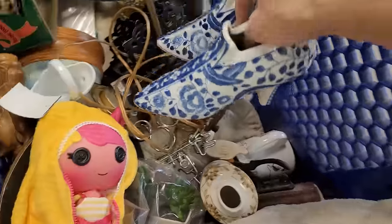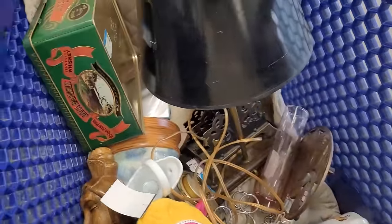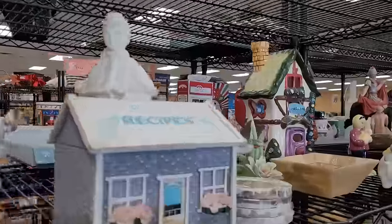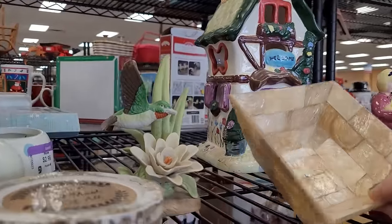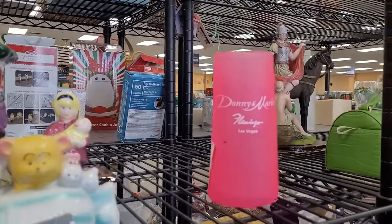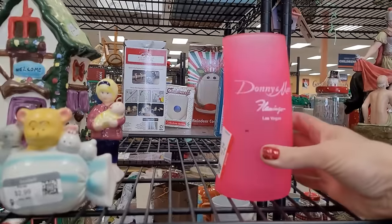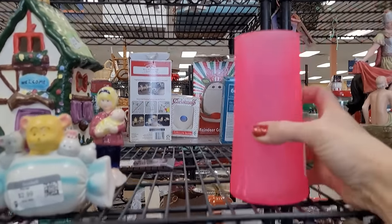If we can find a safe spot, I'll perhaps have to go in Mum's cart. We are finishing up our shopping trip in the very first aisle of the store. This hummingbird with the broken beak is still here. Here's a Donny and Marie Osmond glass from the Flamingo. It's a little worse for wear. The flash paint is coming off.